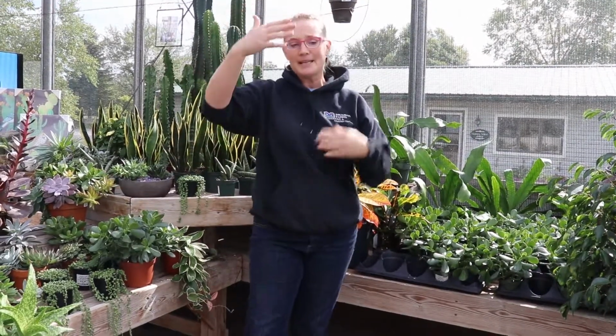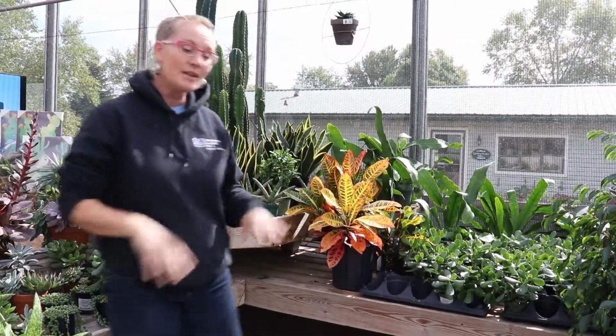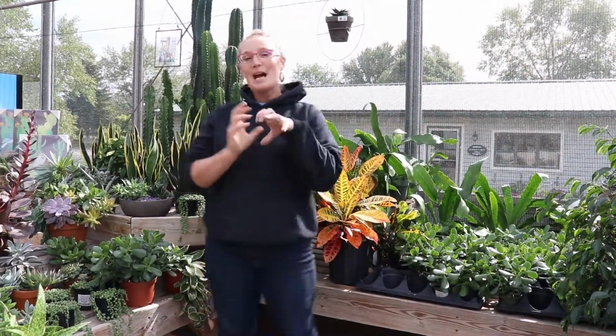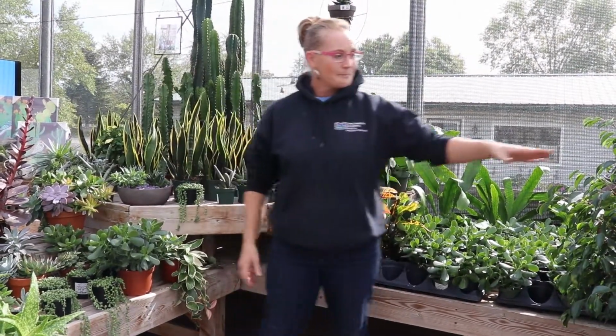So let's talk about bright indirect. So we're choosing those same window exposures, or maybe a bank of windows if you're so lucky to have one, but it might be out of the window, so I'm not quite in the window, or it might have a sheer curtain, or it might be an unfiltered light but I'm off to the side. Now these are bright indirect, so the plant's not getting hit, or if it is, it's just for a little while.